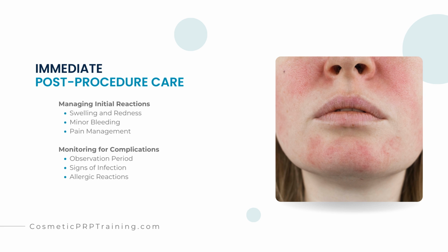Monitor for complications. 99% of the time, things will go smoothly, but you've got to have an observation period right after the procedure. You want to keep the patients for about 30 minutes post-procedure to monitor for any immediate reaction.